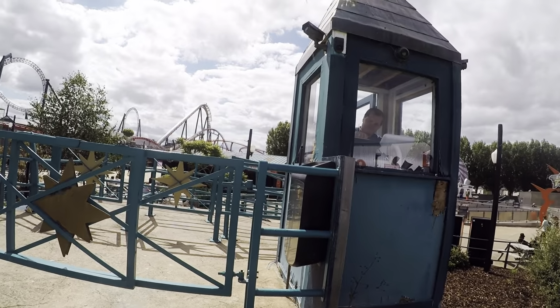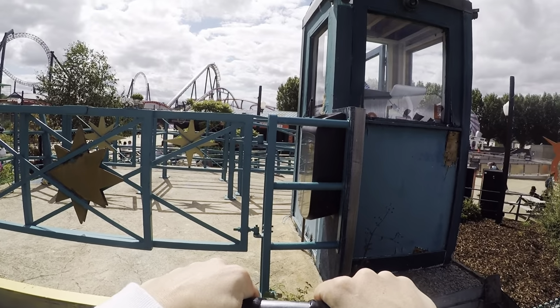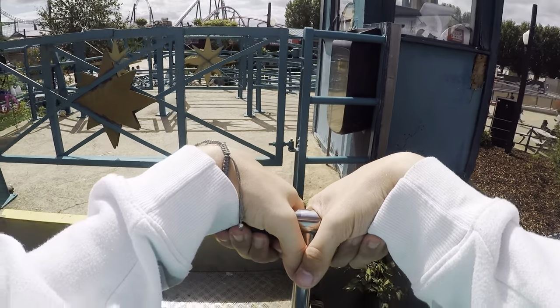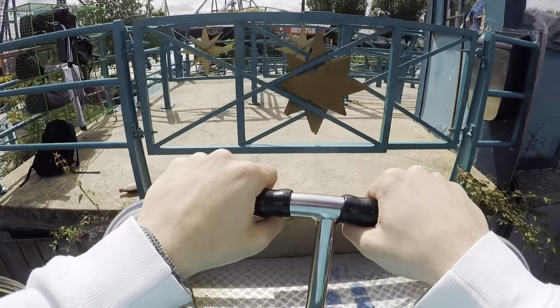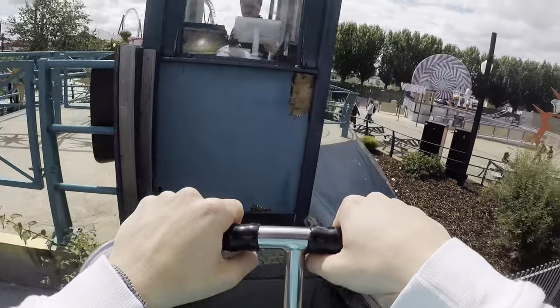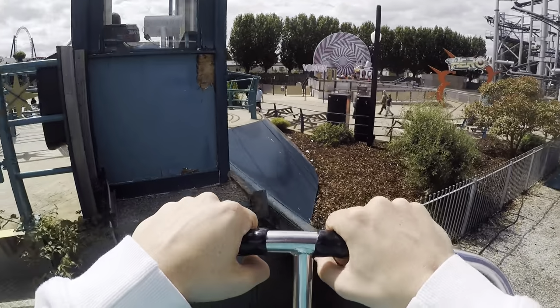There goes Velocity again. It's a good launch that, though. Wow, on to Navigator. Here we go then on the Ampella Disco. Navigator. Let's see how many spins we're gonna get. Let me tell you, the restraints on these do whack up at you. Doesn't half hurt. You'd think they'd make them more comfortable.